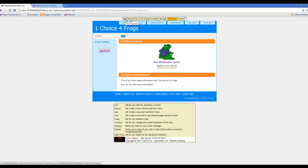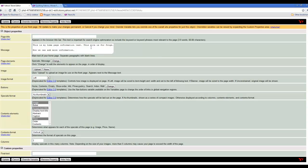So remember all that area that we skipped about the home page text, and we skipped the About Us text and the privacy page text. The reason why we did that is because we can just go in our store editor and click Edit. And here is all that information that we skipped, that we really didn't want to put in.